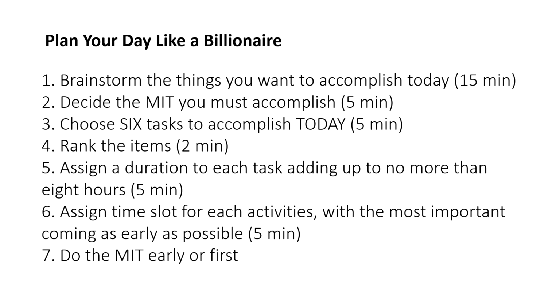And then secondly, you decide the most important thing. That shouldn't take very long, deciding the most important thing. Choosing the 6 tasks to accomplish today, that might take 5 minutes or so. Prioritize the items, that might take a couple minutes. Assign the durations to each task, and make sure it adds up to no more than 8 hours, right?